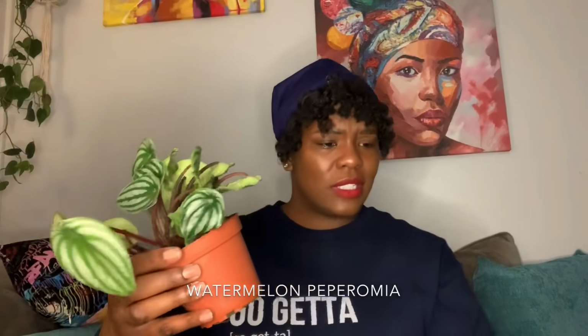This is the watermelon peperomia, and I believe this is a 3-inch pot. It could be a 4, but it looks different than the other ones, but it may be a 4-inch, but this one was $12. I'm so excited. I actually had this plant before, but it got a little plant disease from another plant that I brought home. It kind of sat next to it, and I was so sad, so I couldn't save it. I tried. It held on forever. It was growing new leaves, but it just kept dying at the same time.